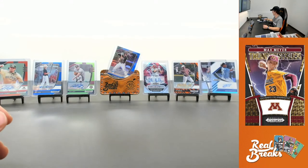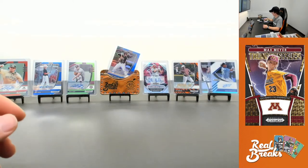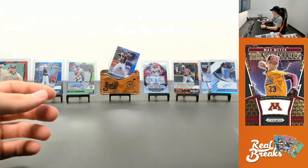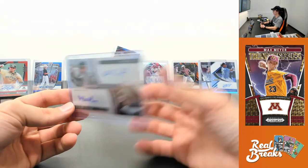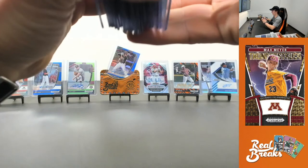And last but not least, we had some stuff that's going to get random. 400 Panini points. Nick Quintana, Austin Wells, College Ties, Dual Auto. And Cody Hosey, Hudson Haskin, College Ties, Dual Auto. Will all get randomed.